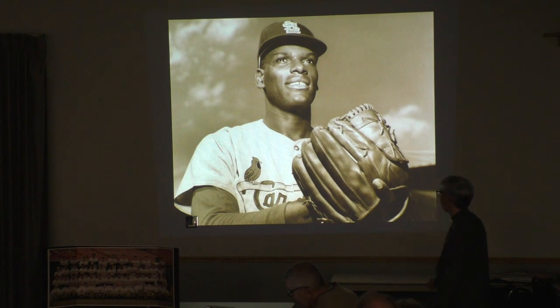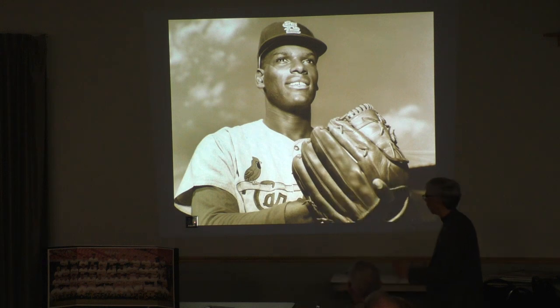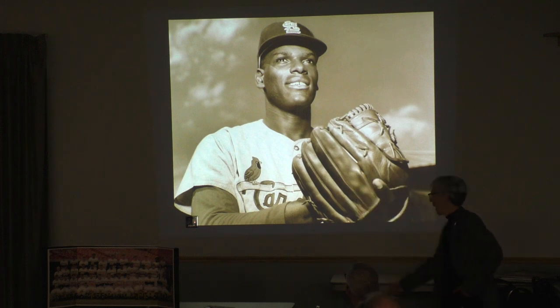Okay, here's a picture of Bob Gibson. Bob Gibson was a Hall of Fame pitcher in the 1960s, who played against Roberto Clemente. This gives you kind of a flavor for Roberto Clemente and some of the outstanding, top-flight pitchers he faced. Bob Gibson was, by reputation, a fierce competitor on the inside of the plate. A lot of players lived in fear of him.